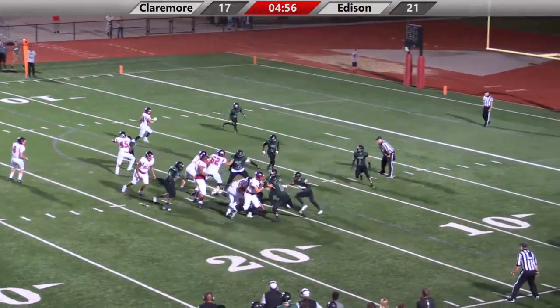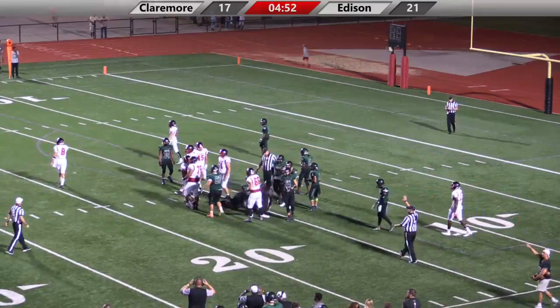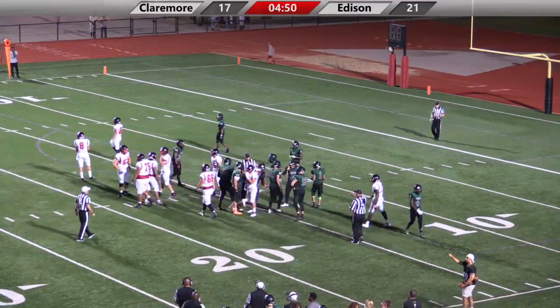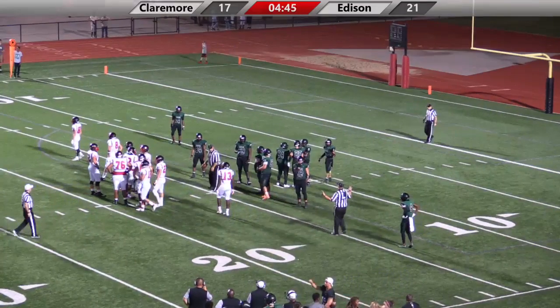Murdoch hands off to Parsons. Parsons looking for room over the right side, and he's got nothing. Pork chop just piling it up there. We're not getting much movement up front on the play side.